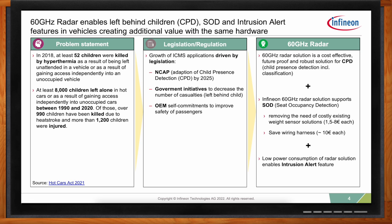Another feature is that this can be used for intrusion detection as well, to detect that someone is entering the confines of the vehicle, and this can then set off an alert that the vehicle has been violated or someone's physically entering into that vehicle.